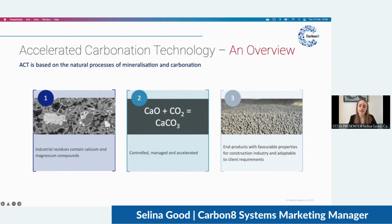Next slide. And we do this through our technology, accelerated carbonation technology. As the name already suggests, this is based on the natural process of carbonation. This is one of nature's ways of naturally sequestering CO2. And what 20 years of research and development has given us so far is that we're able to control, manage, and accelerate that exact process. Now, how does this relate to the hard-to-abate industries? Well, the residues that they actually produce in their processes are naturally reactive with CO2. And this is because they contain calcium and magnesium compounds. Through this, we're actually able to manufacture what we see on the right-hand side here. This is an image of aggregate. This is a low carbon alternative to the natural quarried aggregate. And because of this, again, directly enabling the circular economy.